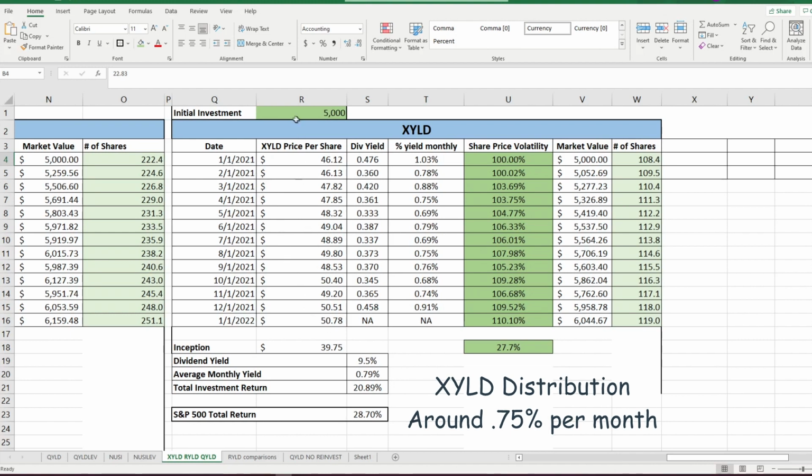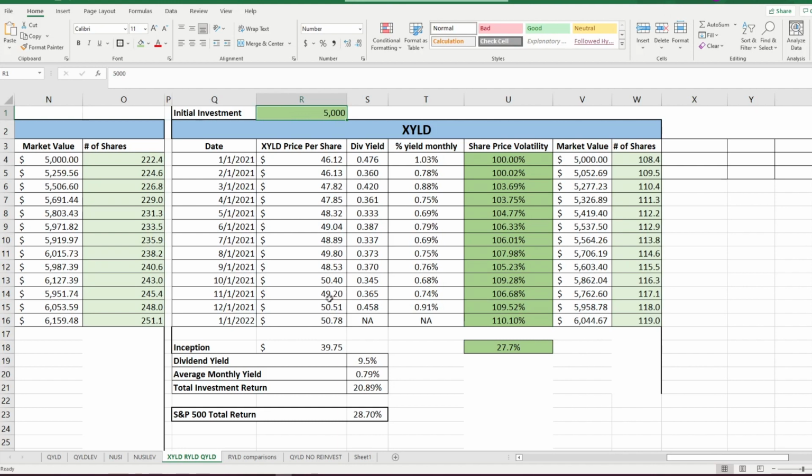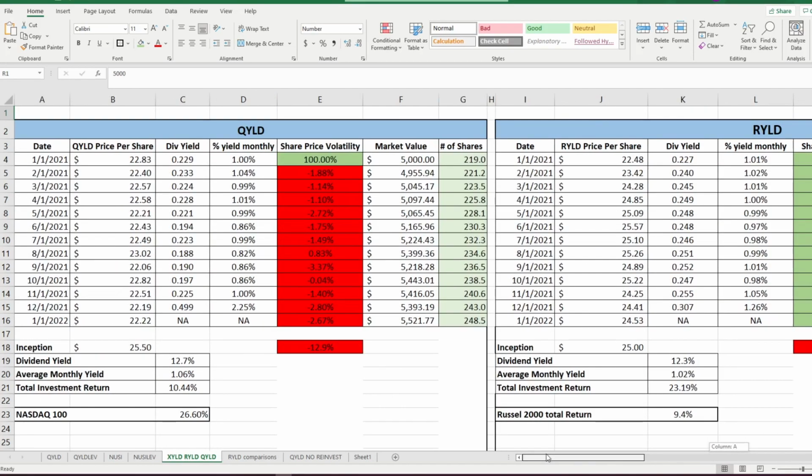So for all these examples, we're going to use an investment of $5,000. So just pretending we put $5,000 into each one on January 1st last year, where would we have ended up today? Well, let's start with QYLD. So if we put in $5,000, we would have ended up with 219 shares. And each month after that, we would have gotten a dividend yield of 22 cents per share. We would have been able to purchase around 2 more shares. So now we have 221 shares.